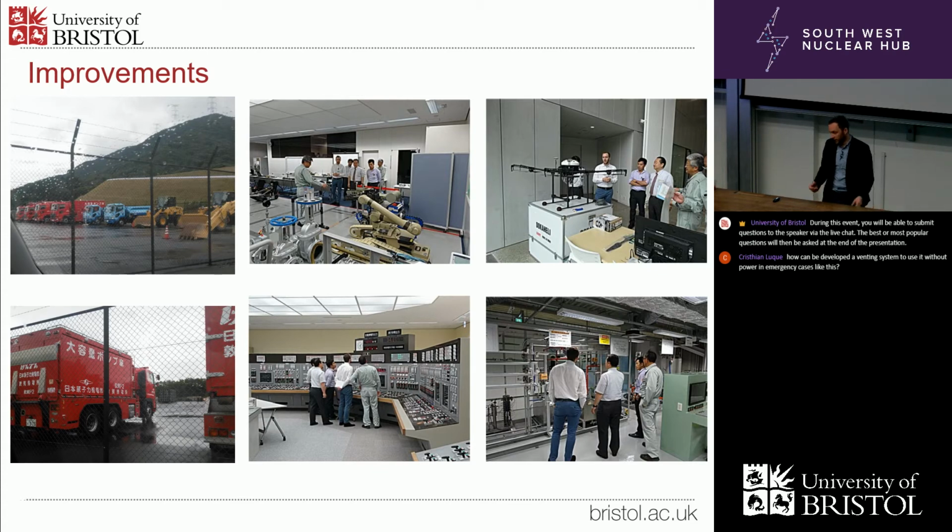And also they did broach the idea of a sarcophagus type of idea. Let's just bury the whole thing in concrete and forget about it. But it was just a no-go with the Japanese public. They demanded a complete cleanup of the site.